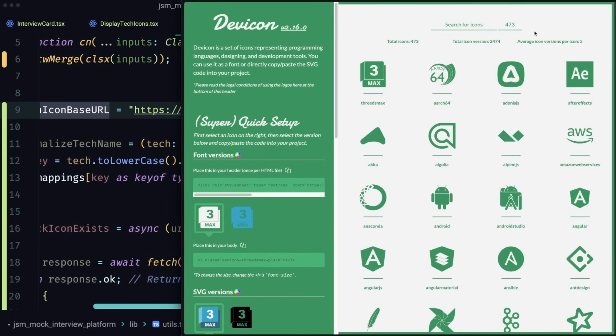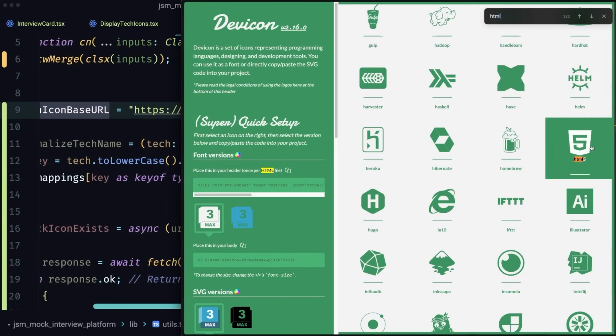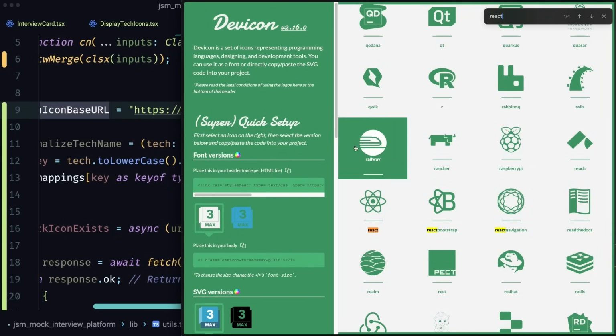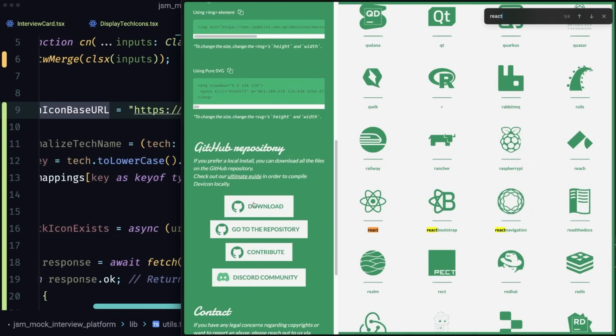Check this out. There's literally any developer icon you can think of. HTML, CSS, React, you name it, it's there. And you can call it just by making a URL call.